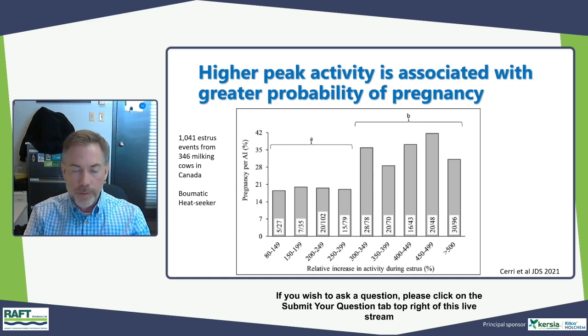This is just one snapshot of some data from a review paper by Ronaldo Cerri that I was involved with a little bit, but this has been replicated in many studies. Typically, cows in heat about triple their baseline activity. And in fact, that's a pretty useful rule of thumb: if they're at 300% or more of their own baseline, that is a favorable thing for the likelihood of them getting pregnant to that estrus. Whereas if they're just over their threshold, which, depending on the software, might be somewhere around a doubling, roughly, they may well be in heat, but their probability of pregnancy is going to be meaningfully less.